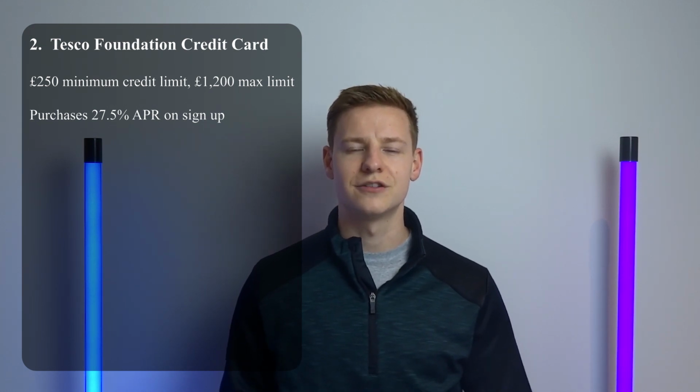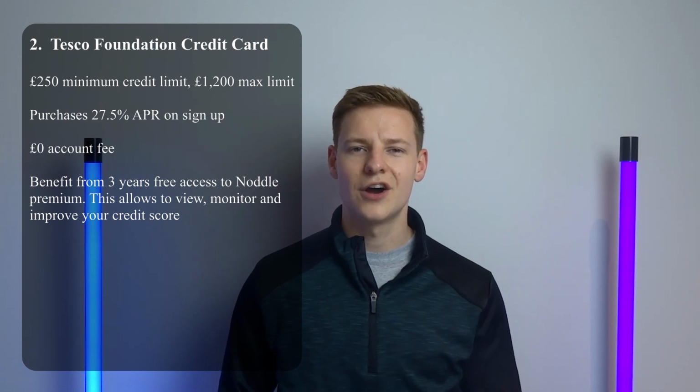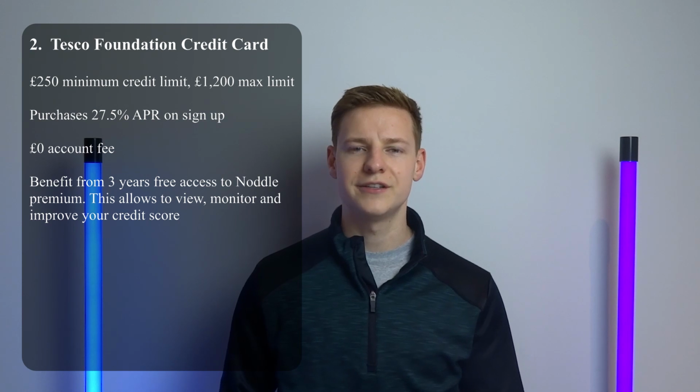Now this is really good because this is lower than you'll get with pretty much any other starter credit card. This one also has £0 in account fees, so it's the same as the Barclaycard. One major advantage of the Tesco Foundation credit card is kind of a sign-up benefit, but it's really useful for when you're young: you get 3 years subscription to Noddle Premium for free.